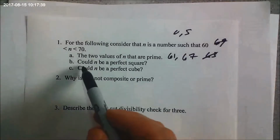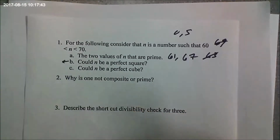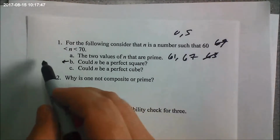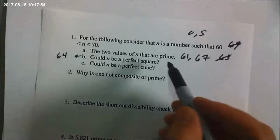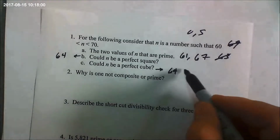Okay. Could n be a perfect square? Yes. Yeah? Why? What could it be? 65. 64 is 8 squared. 64. 8 times 8. What about a perfect cube? Could it be a perfect cube? What do you think, Kevin? 64 is also 4 cubed.